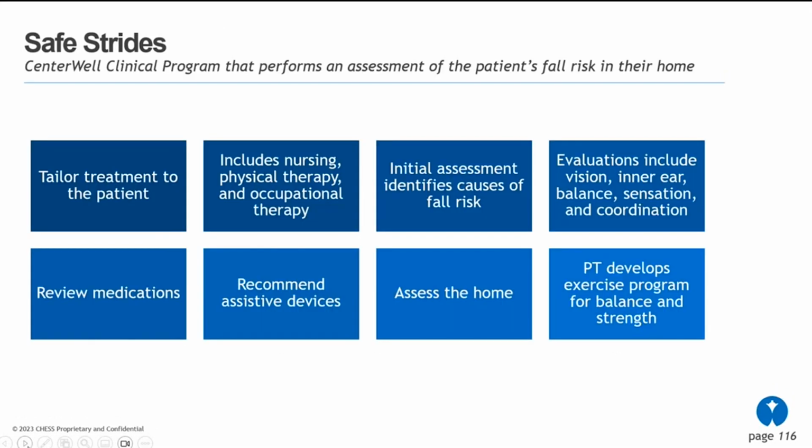So I threw this one in here because this is kind of one of my favorites. This is one of those ways that we can refer. This is a way to refer for help for the patient to get the physical therapy that they need or the home health evaluation that they need. Safe Strides is something that we've used at the Cornerstone portion of Atrium Wake. I don't know if you have heard all those names before, but I was originally from the Cornerstone group, and so we had a relationship.